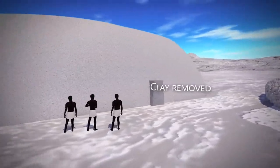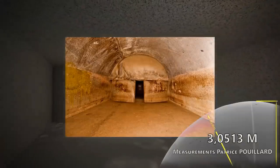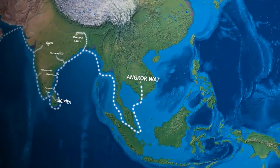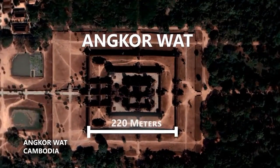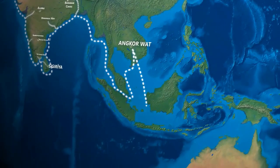The Egyptians left their unique imprint here, the meter. The hemisphere of the Vanya cave measures 3 meters and 5 centimeters. The temples of Angkor Wat are built with the meter and aligned with the equinox, so that the wonderment makes a complete trip around the globe.